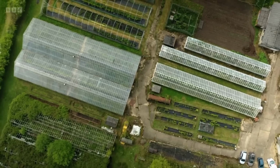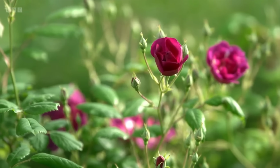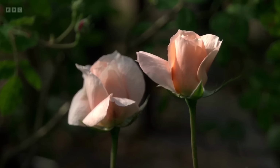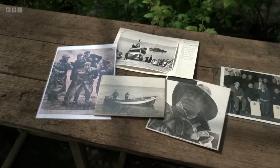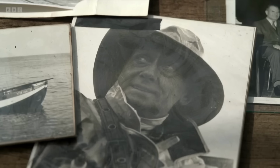We've had 28 gold medals at Chelsea Flower Show. The pressure is quite intense, especially getting the roses out in flower, but I think I've done 46 Chelsea, so I'm just beginning to take it in my stride a little bit, but you can never take it for granted that we're going to get another gold medal. For Chelsea this year, we're working with the RNLI to celebrate their 200th anniversary. On a personal level, I'm so excited because my grandfather served for the RNLI for 30 years.